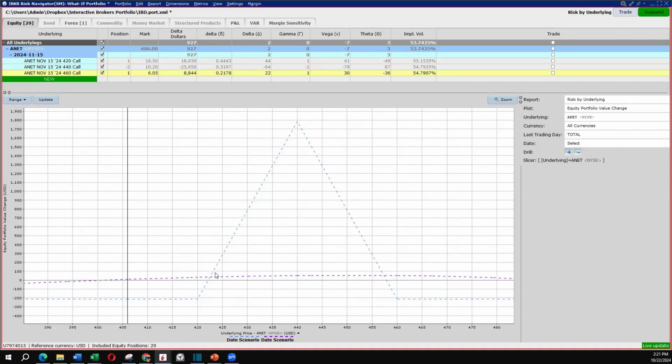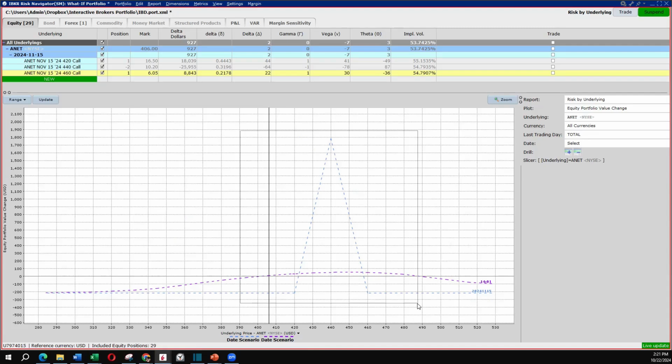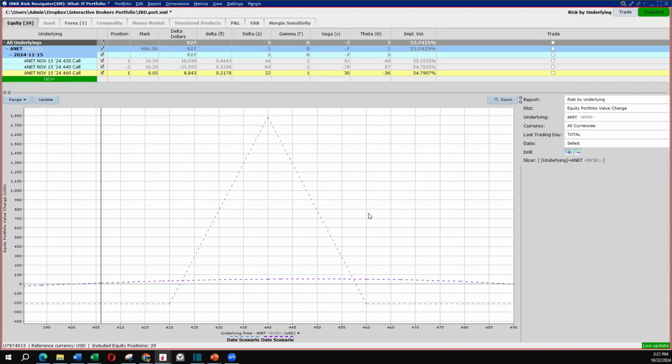Then we get this large profit zone in between about 422 and 457 with a max profit of around $1,800. So really nice potential for this trade if the stock does get up and settle around that 440 level after earnings. If we look at that in percentage terms, we're looking for sort of a 4% to a 12, 13% move higher, which I think is very possible over earnings. And we've got a nice wide profit zone here around that range for pretty low risk and a pretty high potential reward. So I think this one could do okay.